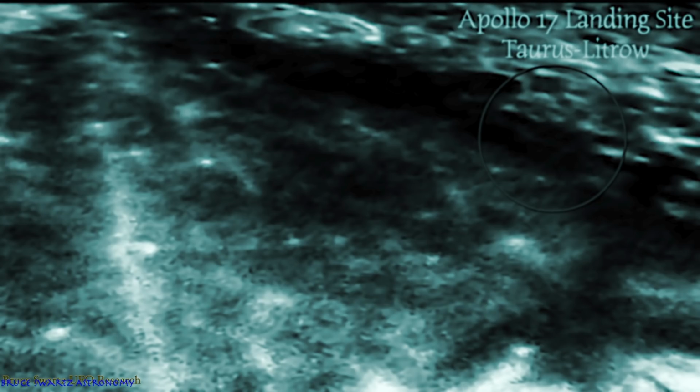Apollo 17 landing site, the Taurus-Littrow Valley. Yep, that's what we're looking at. And that massive bridge that was going over top of there where they landed, if they supposedly landed there, would they have taken the bridge? I don't know. Blue UFOs leaving the surface of the moon.